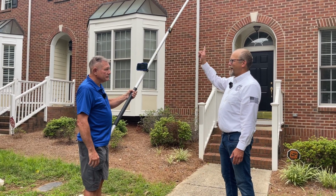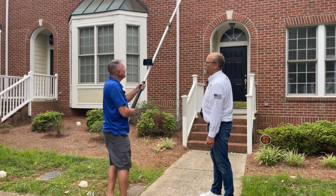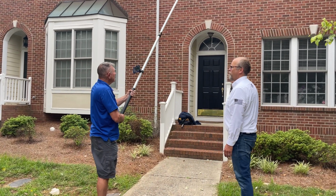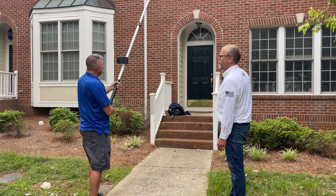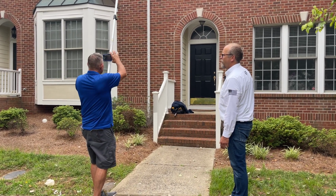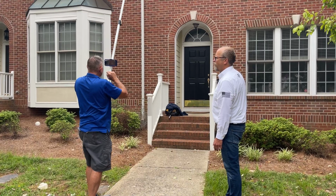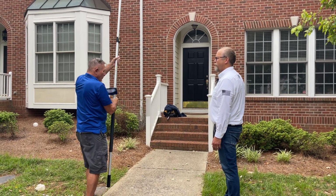Yeah, and not everybody has this. No. That's awesome. But that's great. We just go up and again we take pictures, and that just saves a ladder. And once the pictures are taken, we can zoom in as we're taking them, or later zoom in to get an actual shot of everything. And you're going to give those pictures to your client? They're put on the report, yes, sir.